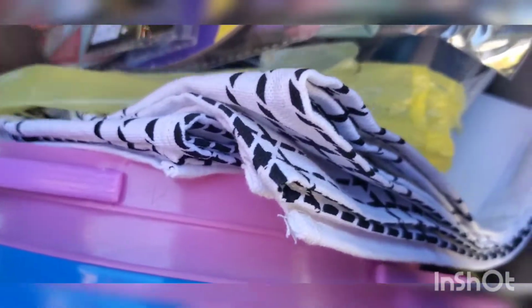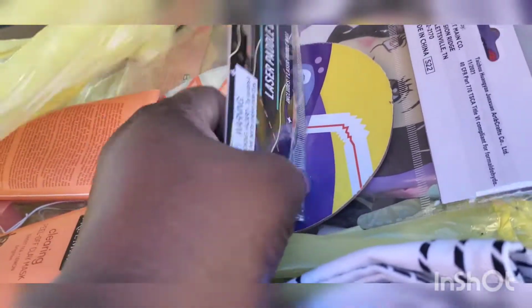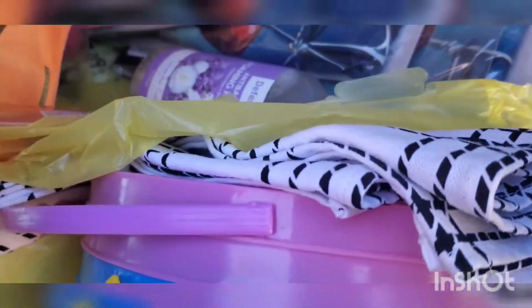What else can I share with you all? Okay, I got more of the Freeman products. These laser paddle balls, these were normally $1, these are ringing up 37 cents. Here is the barcode. I took whatever they had to put in my Easter basket.